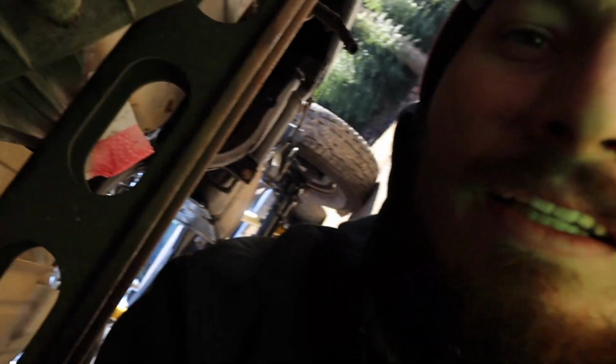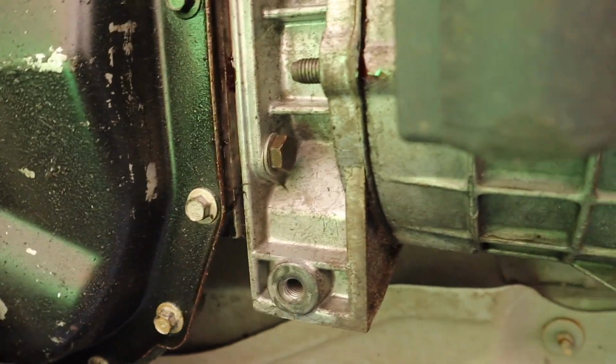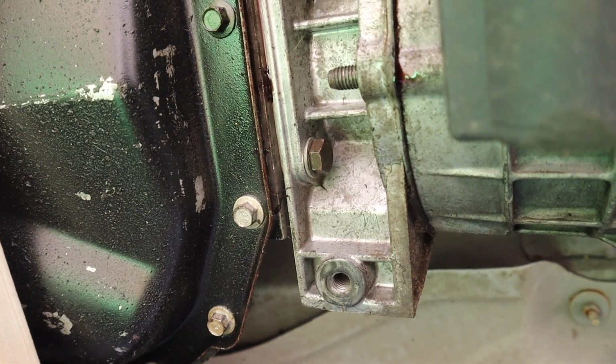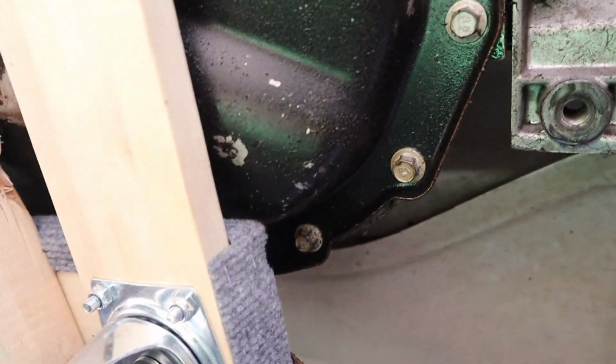Yeah, I gotta get the drain pan under this transfer case because you can see there's a bolt there, so you had to take off the mount, and then there's two more bolts on either side, and then this transfer case should just slide right out.